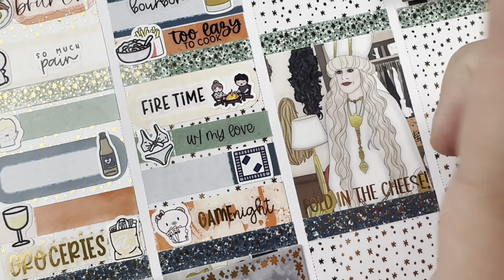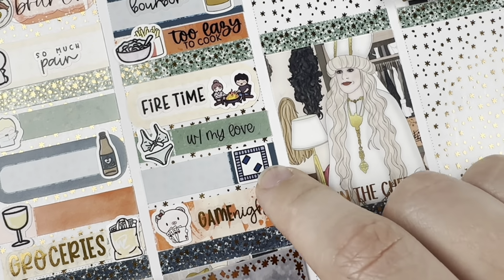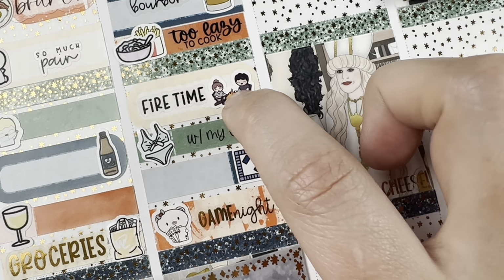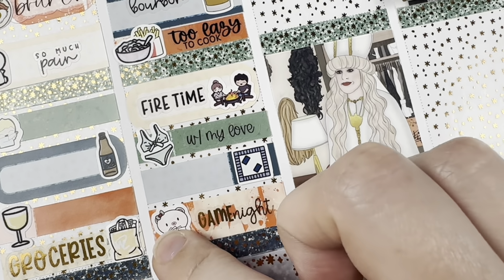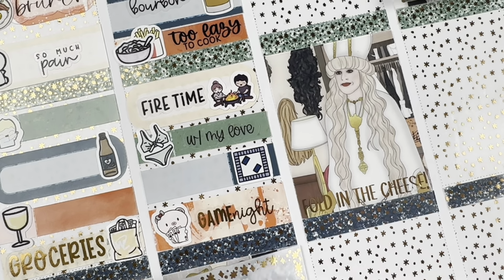So for fire time, the swimsuit, the game board, those are all Carly Plans. That is from that, and that are from McPlans. That's from the foil bundle in the kit, and that is from Leonard Designs.